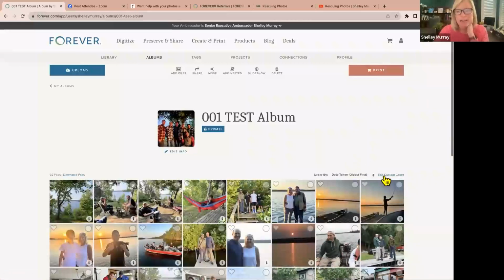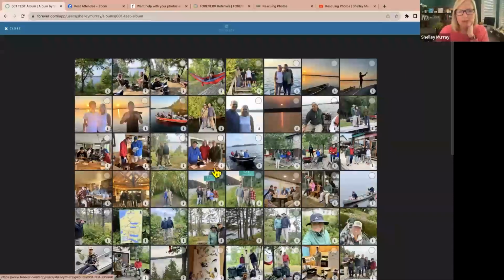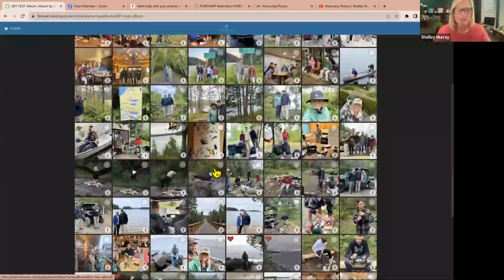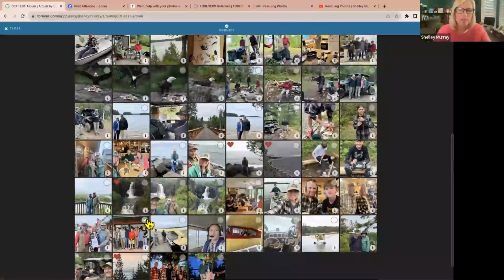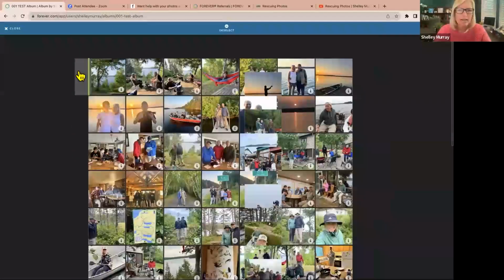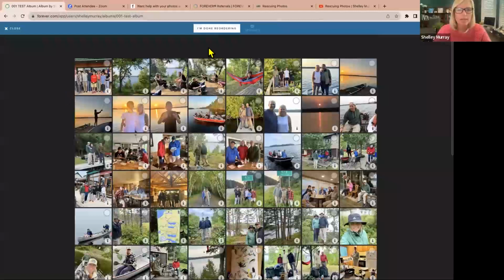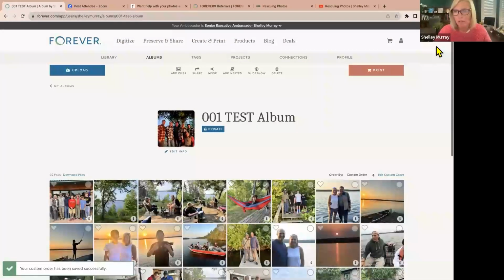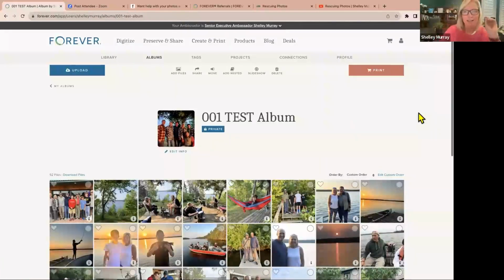Then I could hit edit custom order if there are some that I wanted to move around, or maybe I have a favorite one that I want to have for the cover of the book, like this one. So I'm going to grab that and bring that up to the top. Now that's the cover. Okay, that's the beginning. I'm going to hit I'm done reordering. Okay, now I've got all the photos in there. So this is a technology that Forever has. It's awesome and so easy.